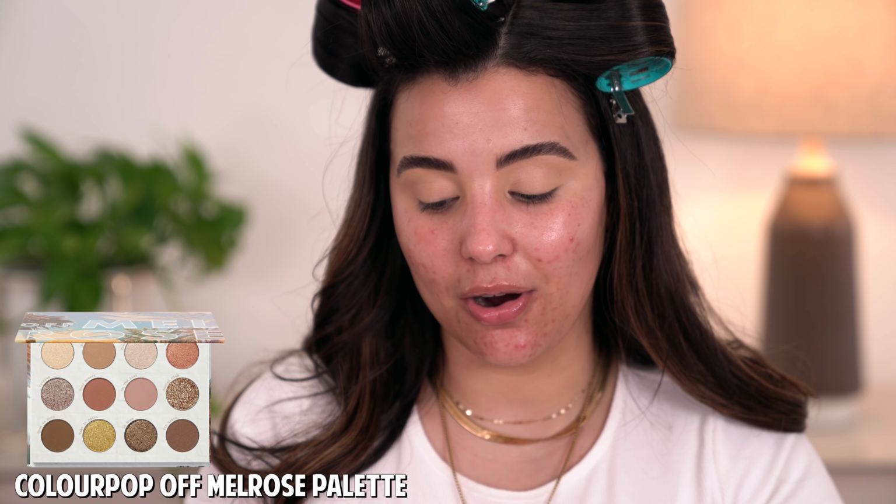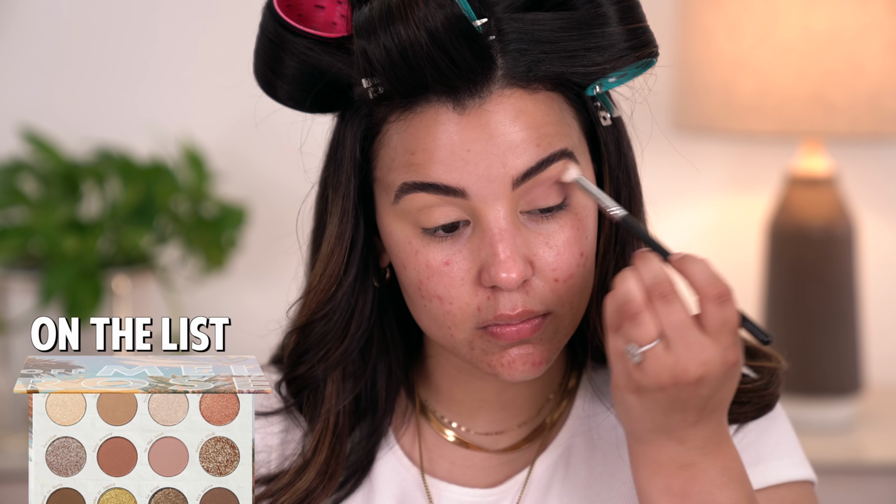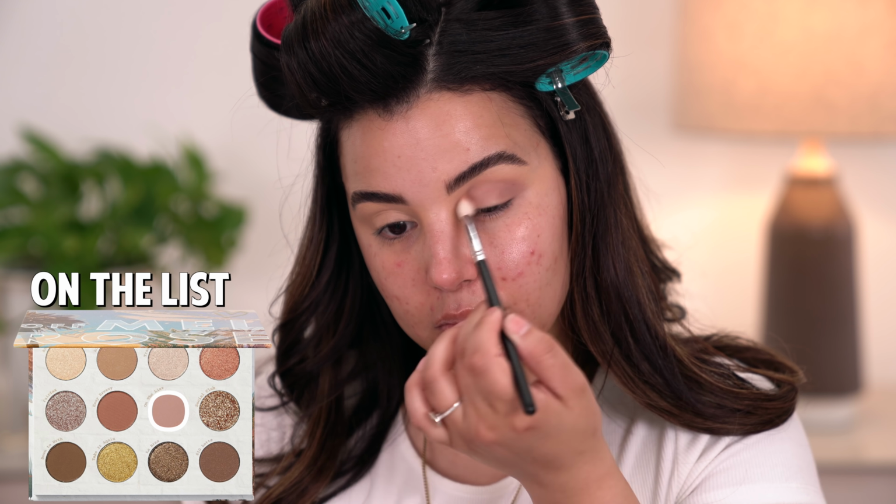For eyeshadow today, I will be using the e.l.f. Melrose eyeshadow palette. Let me tell you, ColourPop recently sent this to me in PR, and immediately I was drawn to it. So I will be creating a look with this. The first shade I'm gonna take is called On the List. It's a really beautiful mauve shade, so I'm gonna use that as my transitional shade.